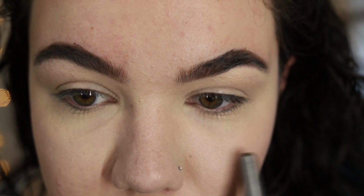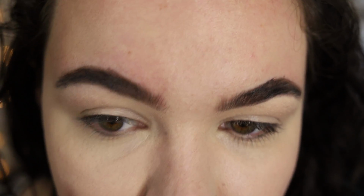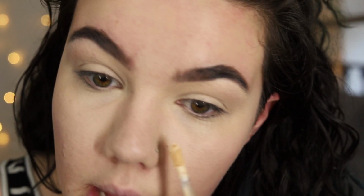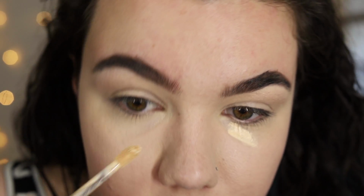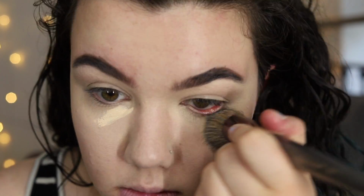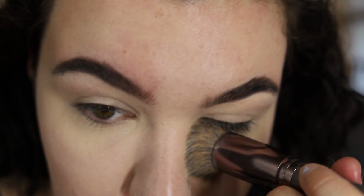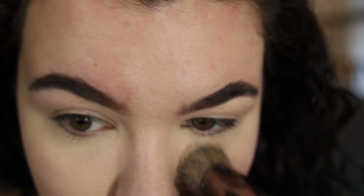You can see the coverage under my eyes. I still have a lot of purple shining through right here. So I'm adding just a teeny bit more, and I'm going to try to blend it in place more than blending it out, if that makes sense. So that's with 2 coats of concealer under my eye.